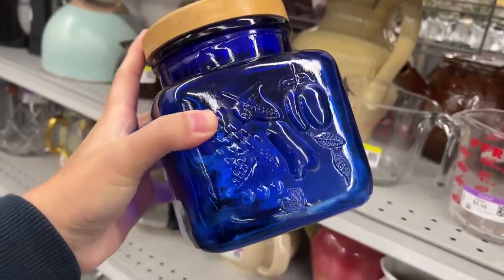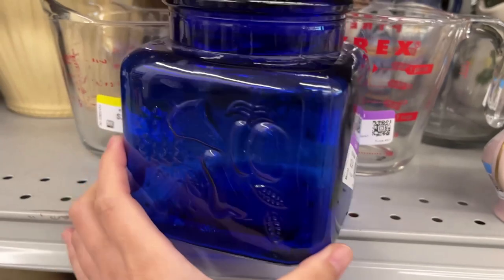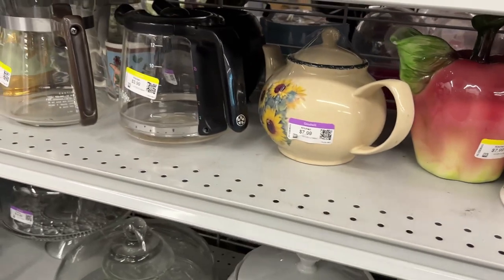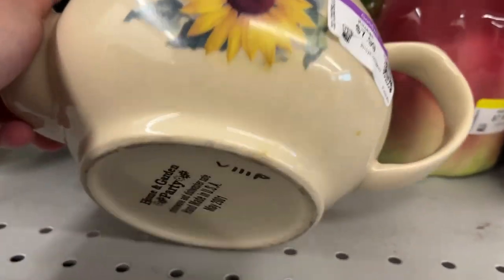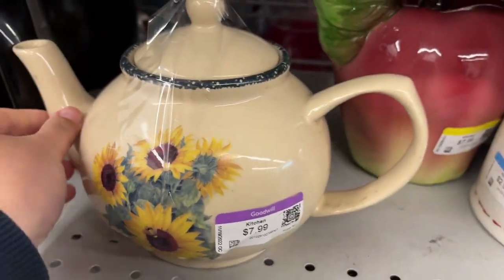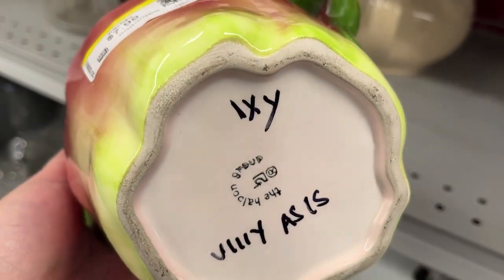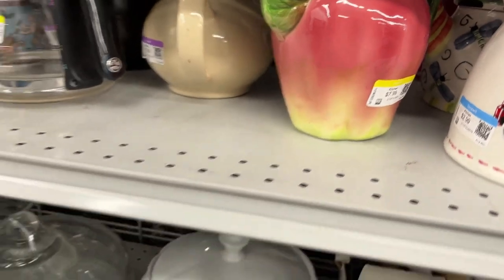A vintage cobalt blue glass canister with wooden lid, and it's only $3. Very cool. This cute little teapot with sunflowers is Home and Garden Party USA 2001 teapot, and it is $8. So it is a newer vintage. And this is a vintage Hallum Group, $8, decorative apple teapot.